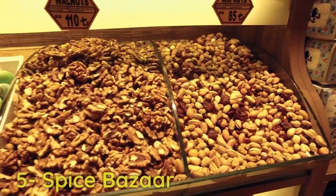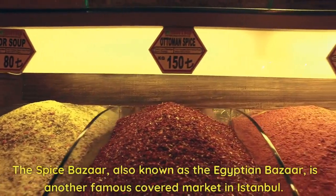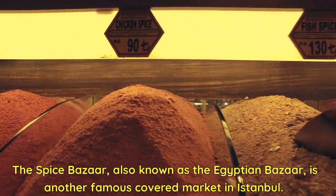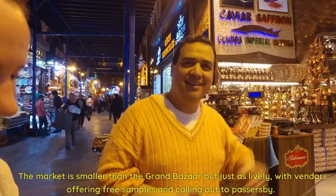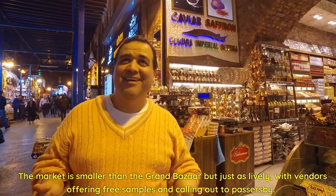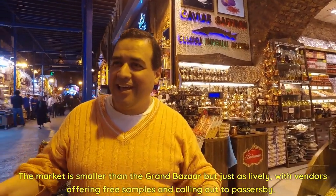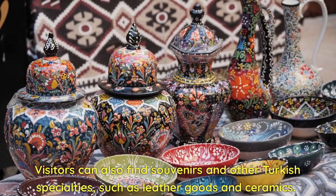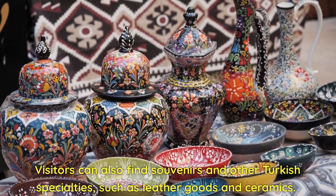prices. 5. Spice Bazaar. The Spice Bazaar, also known as the Egyptian Bazaar, is another famous covered market in Istanbul. The market is smaller than the Grand Bazaar but just as lively, with vendors offering free samples and calling out to passers-by. Visitors can also find souvenirs and other Turkish specialties, such as leather goods and ceramics.